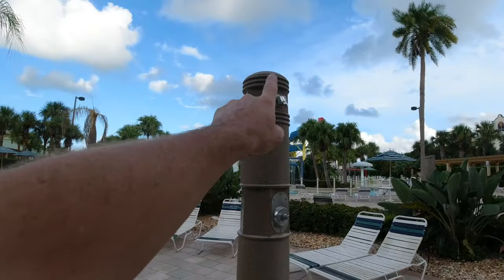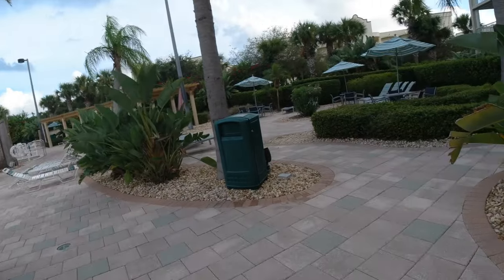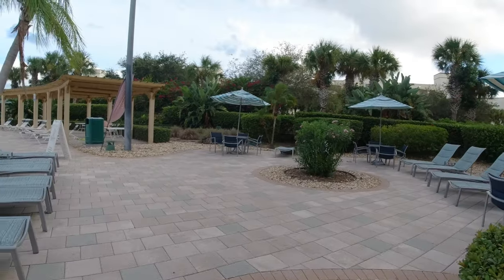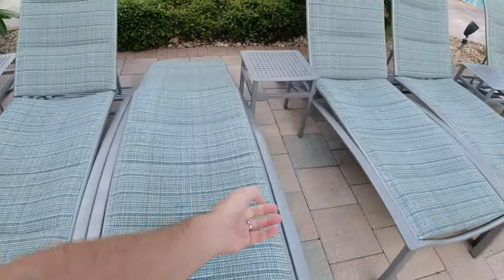There's outdoor showers, which you're supposed to shower before you get in the pools. I've never seen anyone do that yet. Kind of is what it is. You've got another section over here to kind of hang out in. Nothing too crazy. This is the only section that has nice chairs like this for some reason.